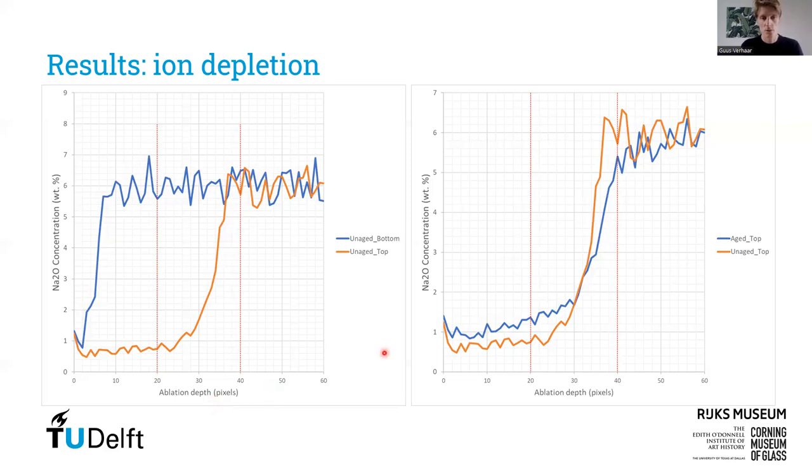The left figure shows both sides of the unaged glass. Inspection of the figure clearly shows a difference between the two sites. And it appears that ion depletion has occurred much more strongly in what we call the top of the glass. It is uncertain why this is the case, but a possible explanation is that this is actually the side of the glass that was facing the wood surface.